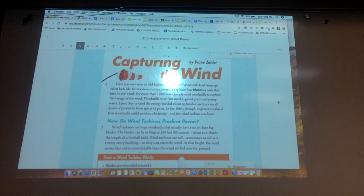Okay, back over here. They have 4 blades or sails that turn in the wind. For more than 1,000 years, people used windmills to capture the energy of the wind. Windmills were first used to grind grain and pump water. Later, they created the energy needed to cut up lumber and process all kinds of products, from spices to paint. In the 1880s, though, engineers realized that windmills could produce electricity, and the wind turbine was born.